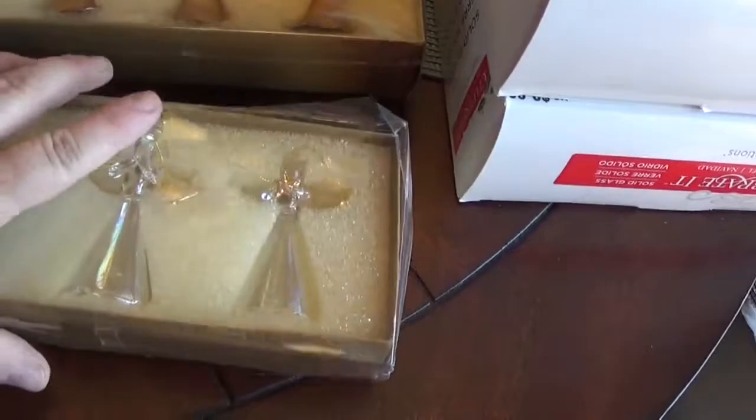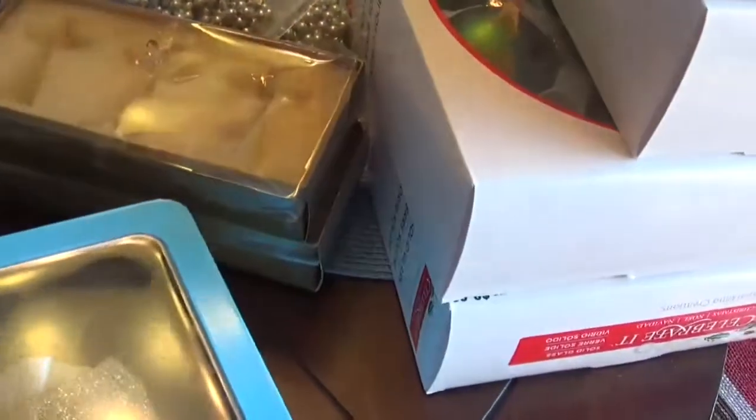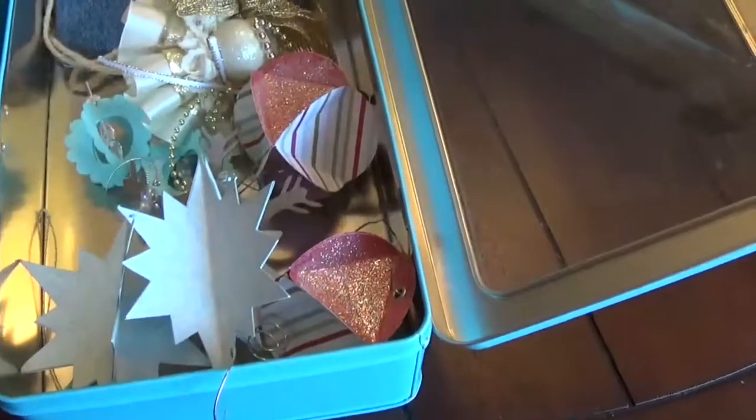And I'm not really big on iconic images for Christmas as far as angels and Santa Claus and stuff like that goes, but I love snowflakes and snowmen, etc. And other than that, I love just shiny.